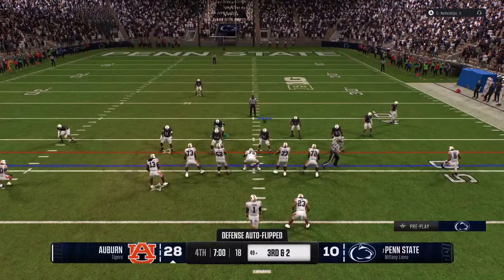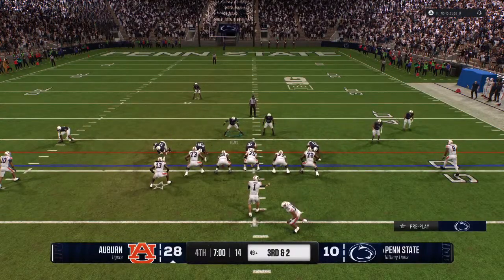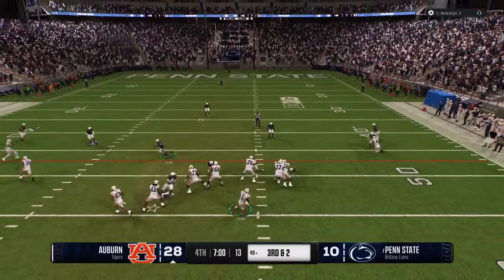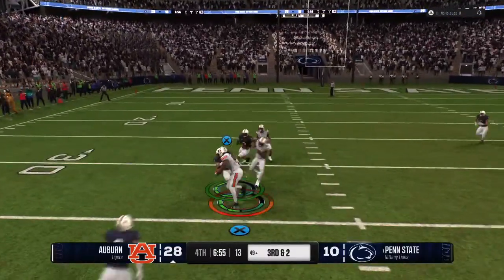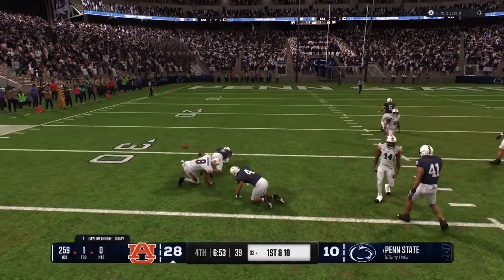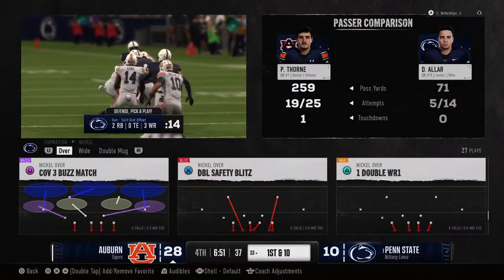Trying to pick up a 1st down. DB's right up on the receivers. Looking to pass. It's Thorne. Fires to the wideout. Got him downfield. Really nice job to convert that 3rd down, and they've got it at the 33.